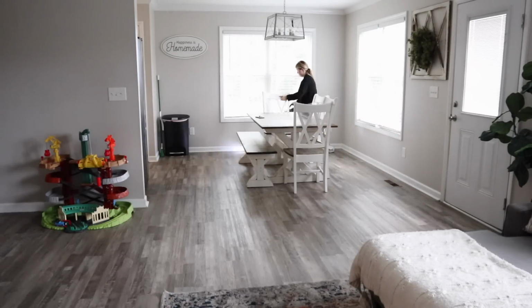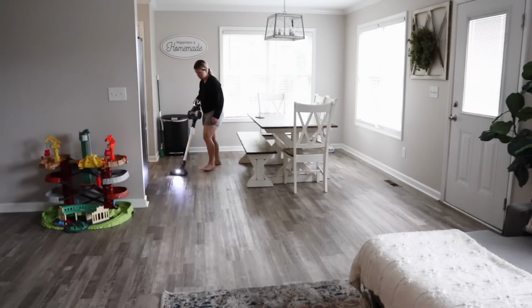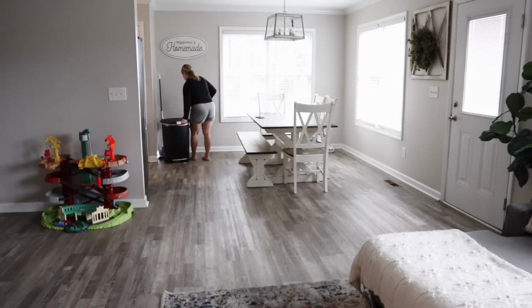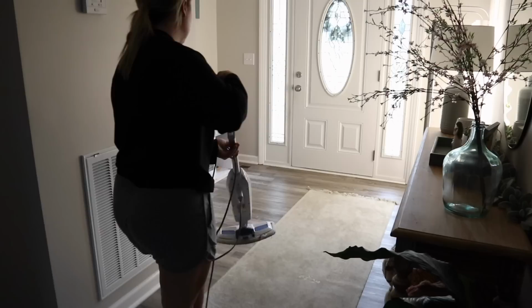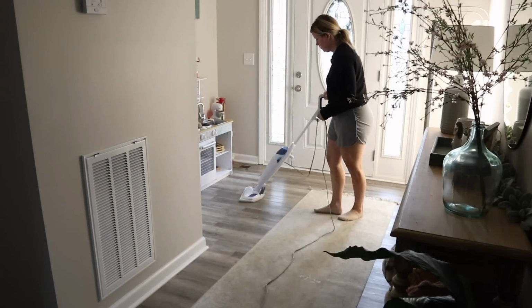So that's why I am getting all this done today, so that I can spend tomorrow getting everything packed, because we are going to be leaving as soon as the kids get home from school. So I am now vacuuming.